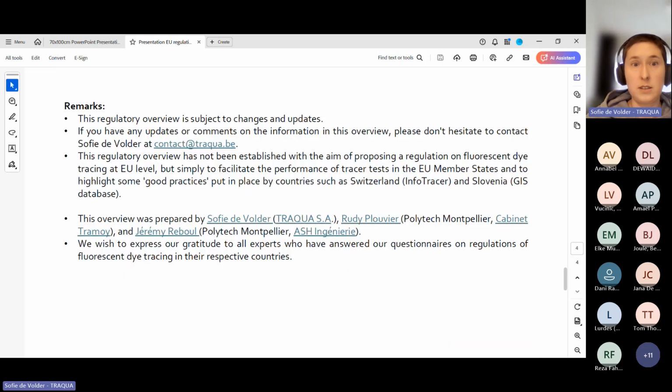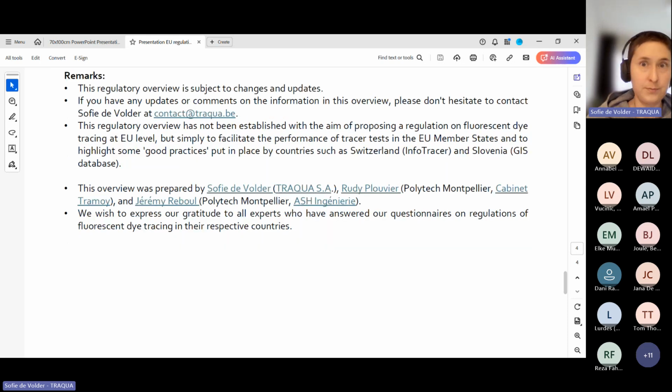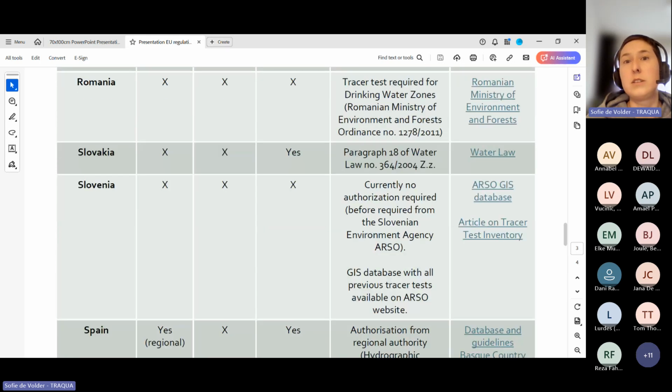And of course, there's other information. If you have updates, if you say, hi, I'm from this or this country, and I know there's some regulation about tracer testing, don't hesitate to contact me. My contact email address is also in the document. And this document is also available online, and I will send you the link to both posters via email. So this was my short, not really presentation, but just to provide you some resources that might be interesting.